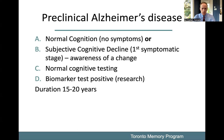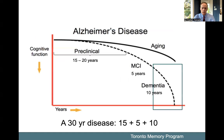The only way we can actually diagnose this stage as it relates to Alzheimer's disease would be to do a special biomarker test that we're going to discuss otherwise. And this is obviously a big problem in this stage because people are worried, well, my memory is changing. Is this Alzheimer's disease? The duration of this period as it relates to Alzheimer's disease is about 15 to 20 years.